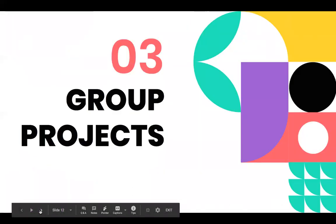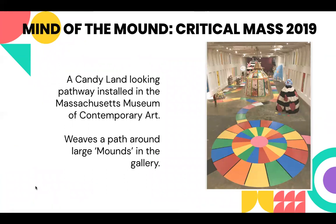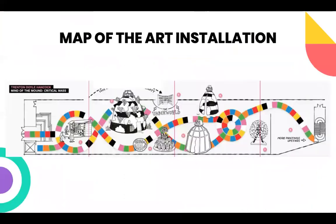Our group project inspired by the artist. Mind of the Mounds, Critical Mass 2019. A Candyland-looking pathway installed in the Massachusetts Museum of Contemporary Art weaves a path around the large mounds in the gallery.